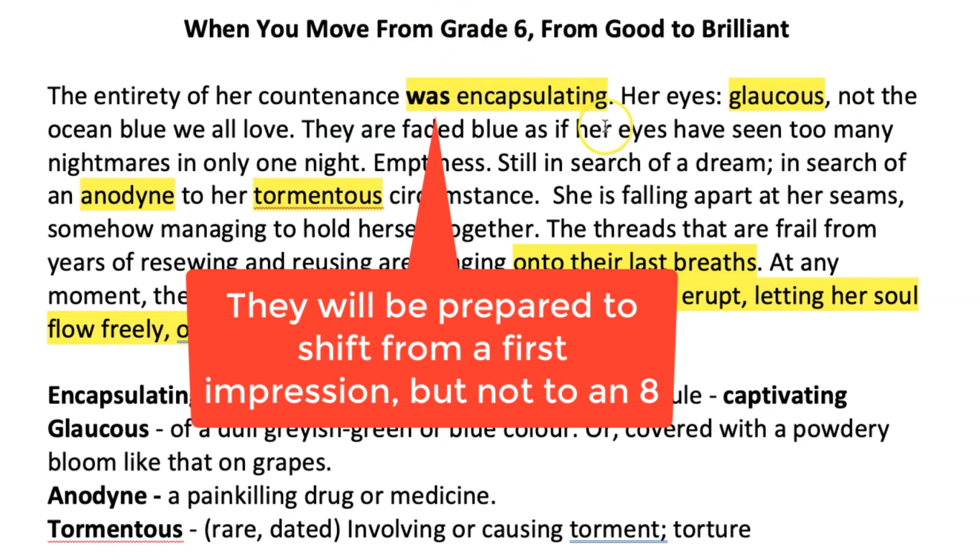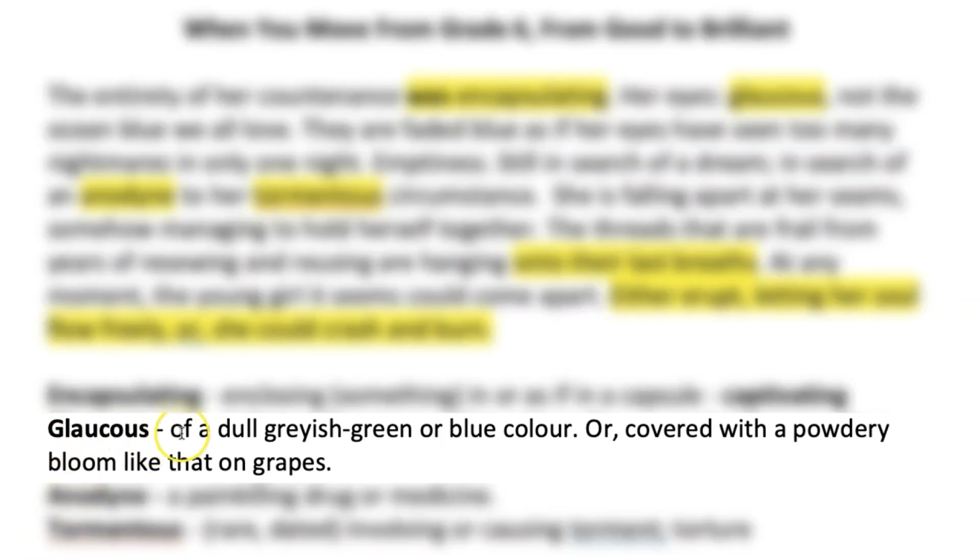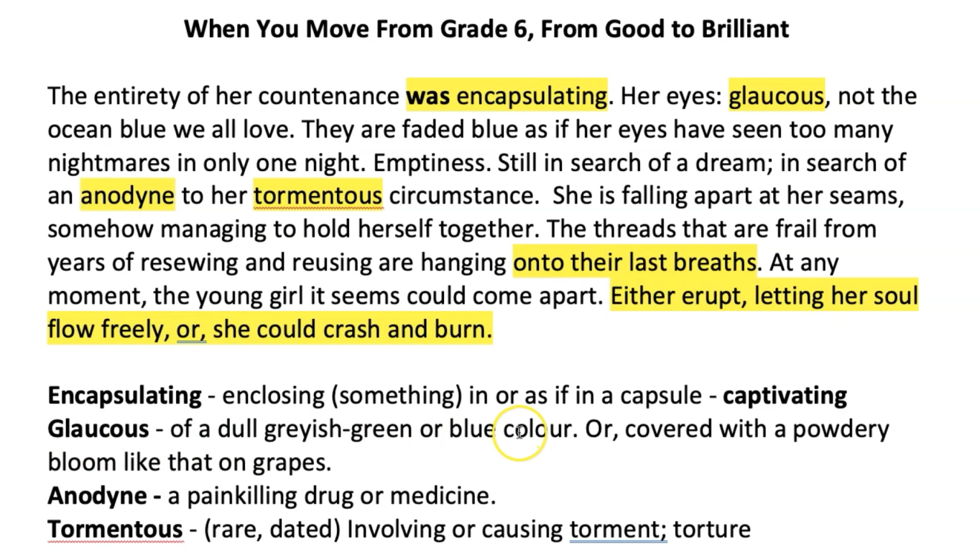Let's carry on. Her eyes glaucous, not the ocean blue we all love. Now that's interesting. So glaucoma is a disease of the eyes. And so when I read this, I had the image of disease in my mind. But when I look it up, I find that glaucous is a dull greyish green or blue colour. Well, that works perfectly with the description of blue here, that used to be a wonderful ocean blue and is now dull. So it is the perfect word.